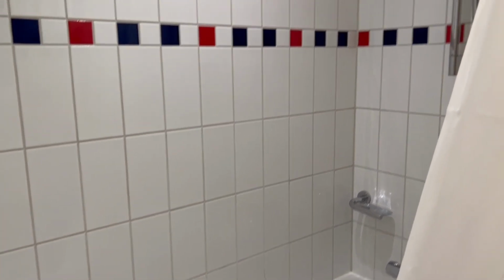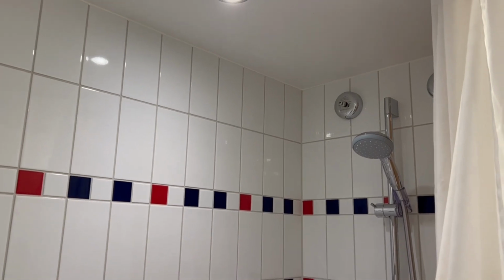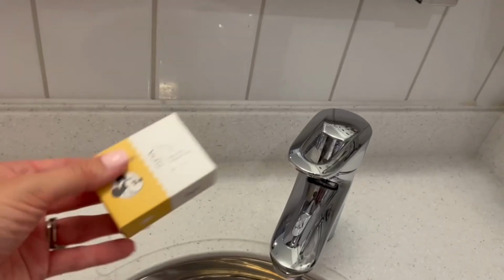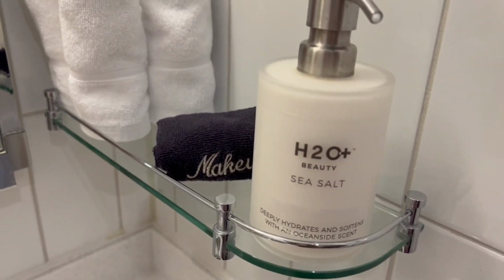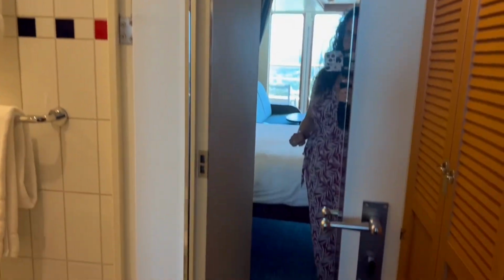Second door is your tub, which, I've been on a ton of cruises, I've never in my life had a tub. If you are a family of small kids, this is so ideal for you. There's a little hanger there to hang up your bathing suit. There's the second sink. All of your products here are the same as Disney World, which is the Sea Salt H2O products, which I love. You got the products there, and then everything else is affixed right to the wall here, which is great. You do have a full-length mirror when you're coming out of here.